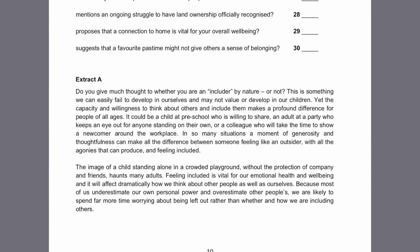Remember, the key theme here is belonging, and you should see how you can link it back. For example, a child at a preschool that is sharing with their friends, right? An adult who keeps an eye out for people that don't feel very comfortable and actually makes them feel included. A colleague who shows a new person around the workplace to make them feel included, right? These are things that the author says are very important. They also say that, for a lot of adults, if you see a child standing by themselves, it doesn't feel great. It actually haunts many adults, right? No one wants to see an innocent young child standing in the playground, not belonging, very lonely and sad, right? That's a really negative thought. You don't want that, yeah?